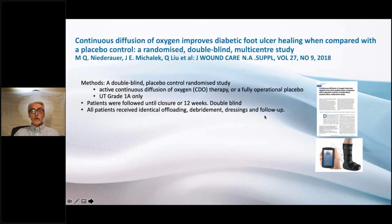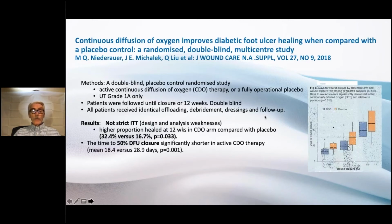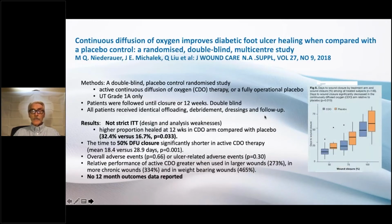They all had identical offloading to standard of care, but it wasn't strictly analyzed with the intention to treat cohort, meaning once a patient is randomized, that patient is followed through from the beginning to the end, as long as they've received one treatment. But even so, in their reported results, 32% versus 16.7% healed. So this was significant at 12 weeks, and this was randomized and blinded, I should say. They found an increased time to wound closure, 50% wound closure in the active group as well.